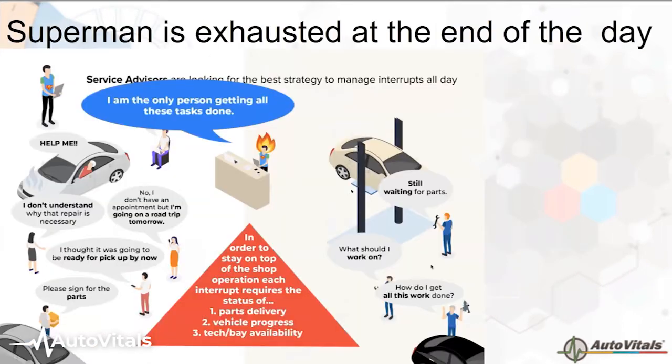Thank you. So service advisors get interrupts, right? And if we really get down to what is so hard to do, especially in a paper-based shop, a service advisor doing the job completely correctly has to actually know at any point in time the status of parts delivery, vehicle process, and tech and bay availability, to create and manage the maximum output of build hours produced, right?